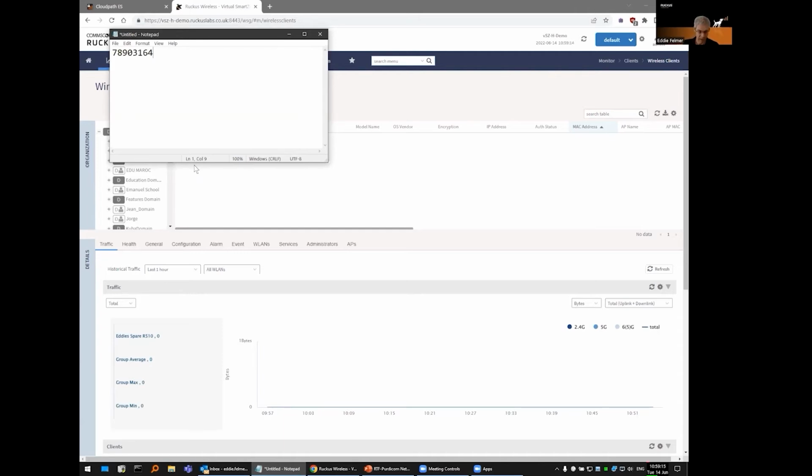Fat fingers there. Let's try that again. And hopefully by magic, my phone will join. Of course, when you're doing demos, it never works like you want. Just cancel that, make sure I've forgotten this network. This network, why has it got a private IP address again? Just turn that off.